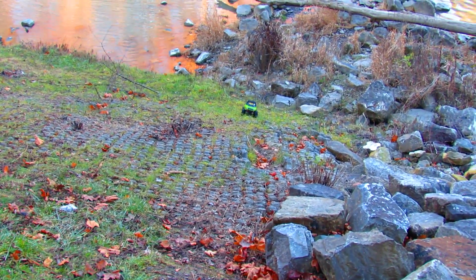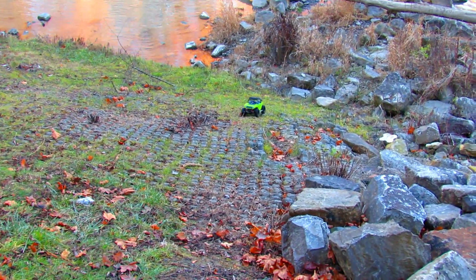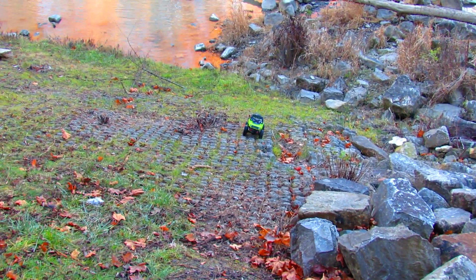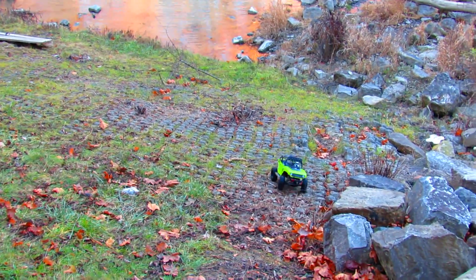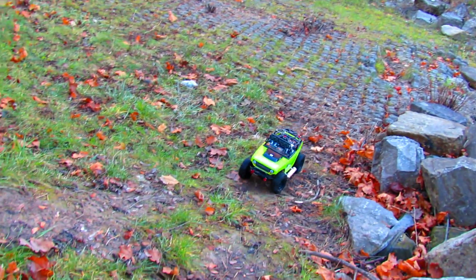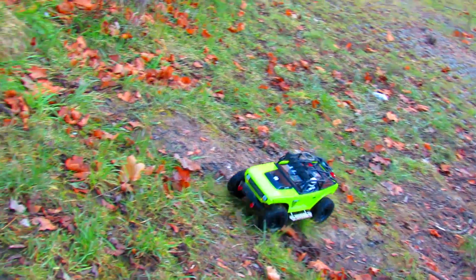Have you given it a name yet? Yeah, I'm thinking it's going to be called the Mondo Gecko. Yeah, I was thinking of the Green Bastard. Nah, we already had a Pink Bastard.